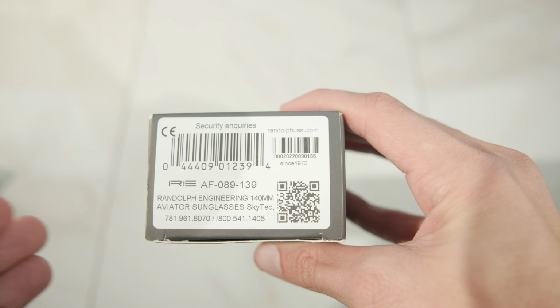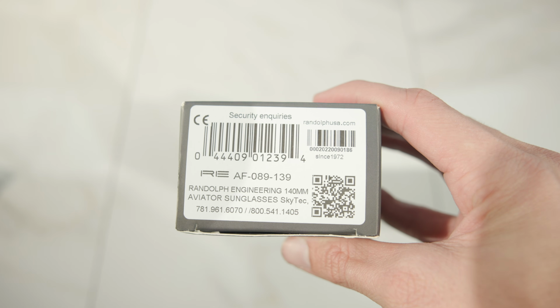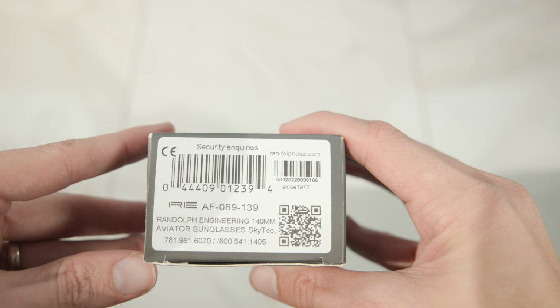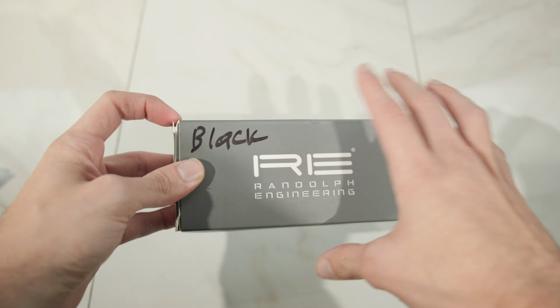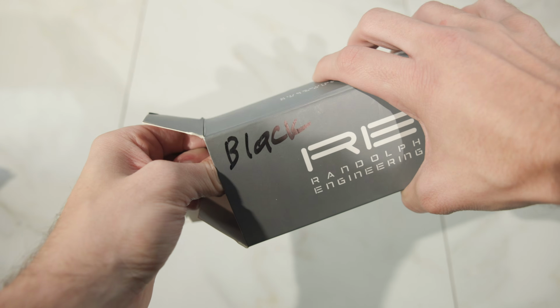Also, it says since 1972, and anybody who knows anything about Randolph knows they've been around since 1973. Their 50th anniversary is this year. Yeah, happy birthday, Randolph. And that's another dead giveaway. This is a fake pair of Randolph sunglasses. Let's go ahead and open up the packaging and see what's in here.